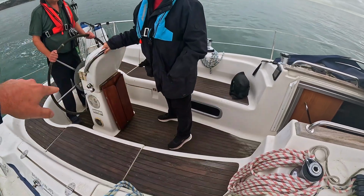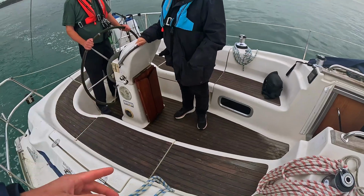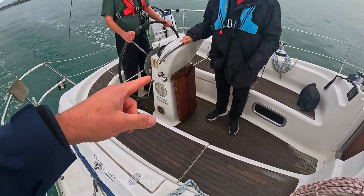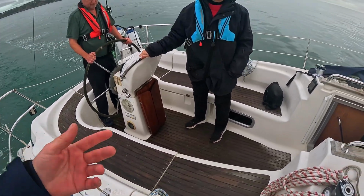What's great here as well is you've got this lovely aft cockpit, all finished in the teak. And that's a really nice sociable area to be. You've got a fold-out table just forward of the helm, which is also a really nice feature if you are entertaining. There's a couple of speakers there if you want to listen to any audio.